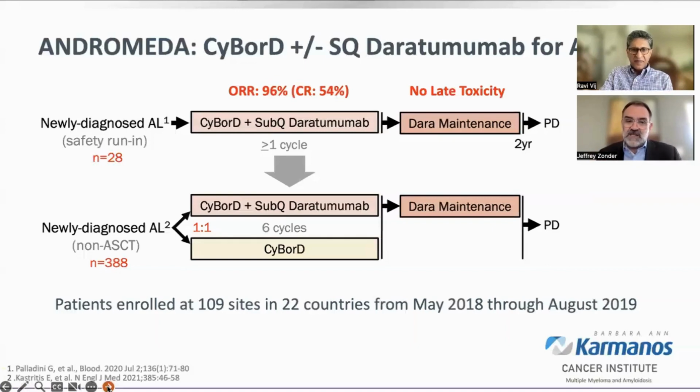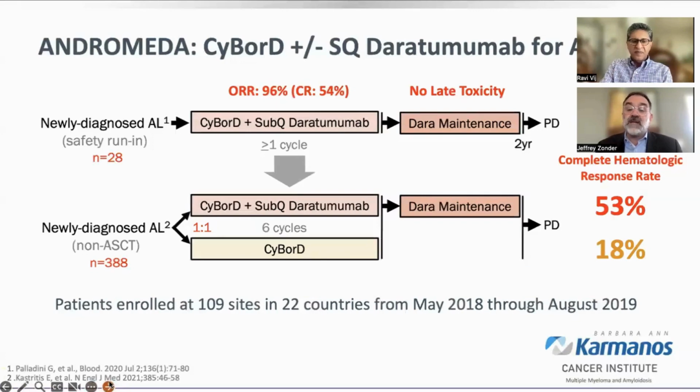When we saw that in this safety run-in study, we did a randomized study where we actually compared 3 drugs versus 4 drugs. If you click the button, I can show you adding that 4th drug really changed the efficacy of the regimen. Remember, we're trying to get those deep responses. If you just look at the complete hematologic response rate, it is more than twice as high when you add just that one relatively non-toxic antibody drug and then use it as maintenance therapy by itself. So this 4-drug cocktail is the only FDA-approved treatment for amyloidosis, and it's based on this study showing that the 4-drug cocktail is way better than the 3-drug cocktail it was compared to.